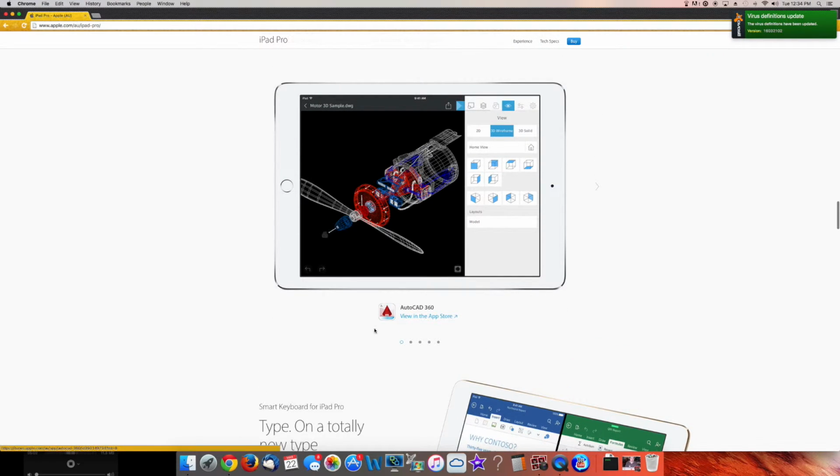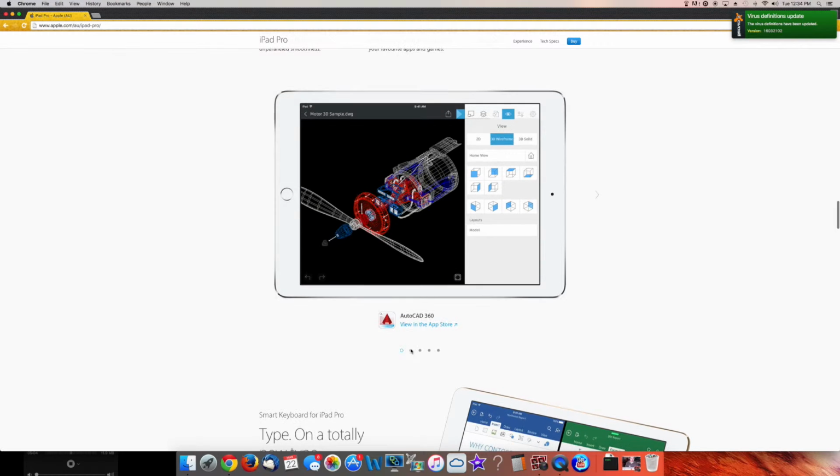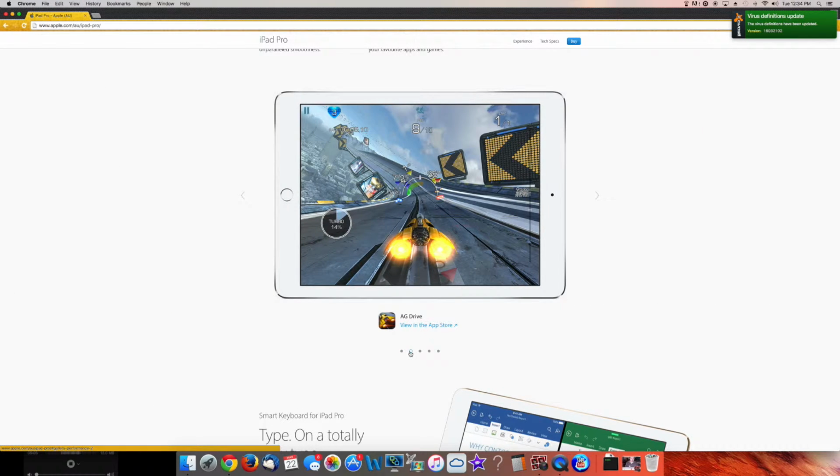This is Asphalt 8, and you can get it from the App Store. Have a look here. It's playing some games.